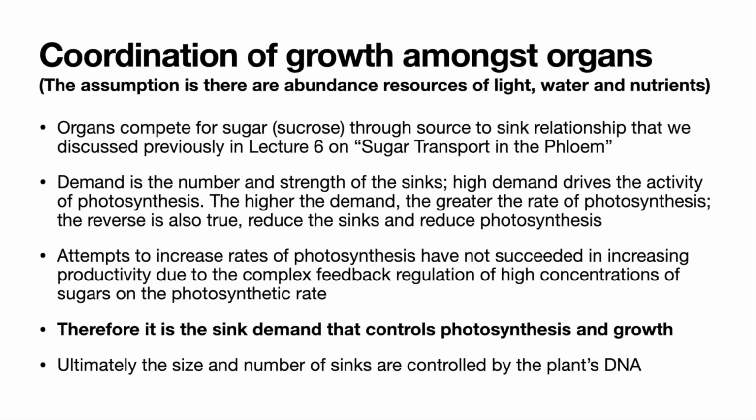Photosynthesis, sugar metabolism, and sugar transport are subject to feedback regulation. Attempts at increasing the rates of photosynthesis of plants have not succeeded in increasing productivity due to this complex feedback regulation of the high concentration of sugars on the photosynthetic rate. The important point here is that it is the sink demand that controls photosynthesis and growth. Ultimately, the size and number of sinks are controlled by the plant's DNA, its genetic blueprint.